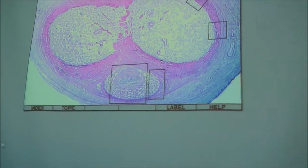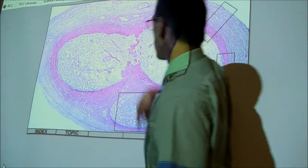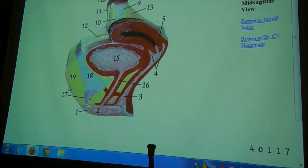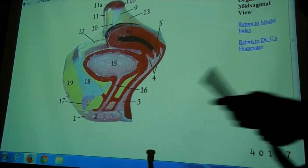So you're going to use the same language from the testes. That's the fibrous bands that separate the... Let's name some parts. Let's start with 19. Mons pubis. Let's do number one.